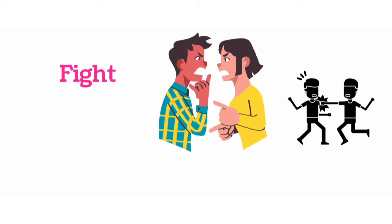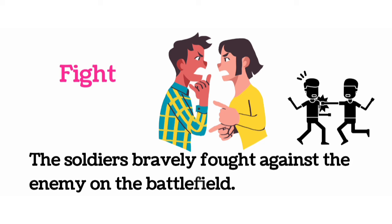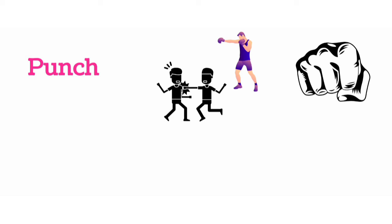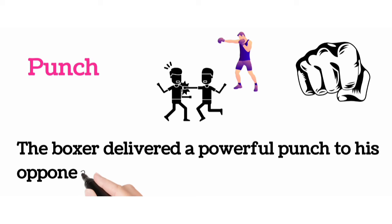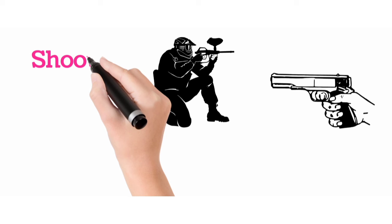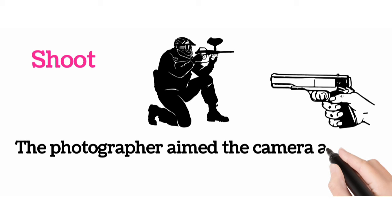Fight. The soldiers bravely fought against the enemy on the battlefield. Punch. The boxer delivered a powerful punch to his opponent's jaw. Shoot. The photographer aimed the camera and took a stunning shot.